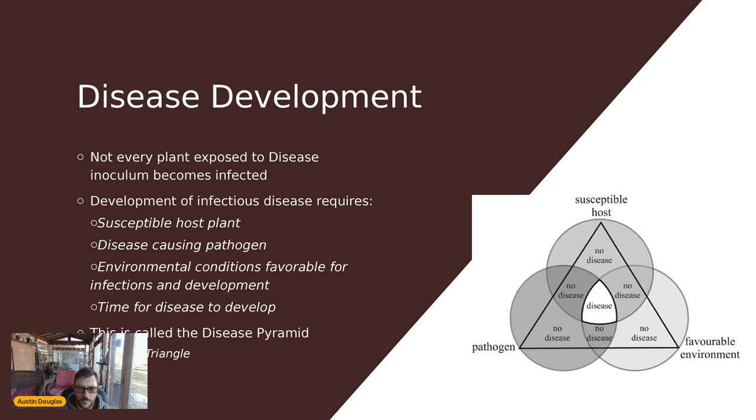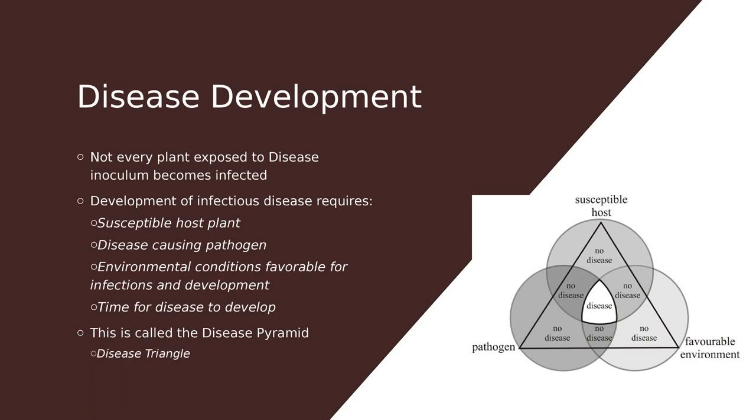You really need to learn the triangle and understand that, because a lot of management in diseases, trees, turf, you name it, is altering one of these things to kick it out of that central point so it doesn't get an infection, so it doesn't catch these diseases. This is pretty much the golden rule. Okay, so let's dive into this a little bit more.